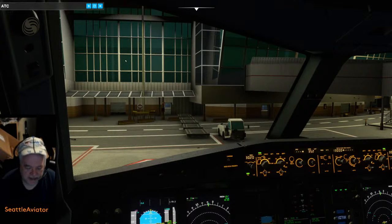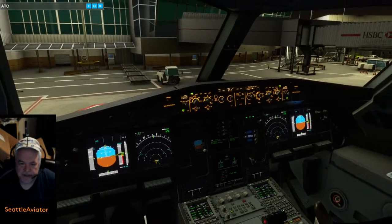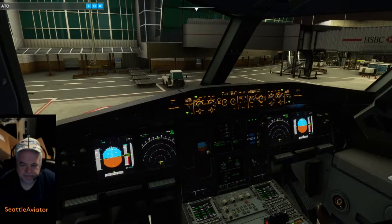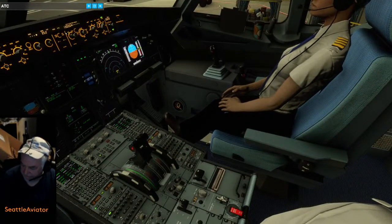Now that we've got our APU running, I think we can continue the back half of that checklist. Below the line. Windows and doors. Closed. Beacon. On. Thrust levers. Idle. Parking brake. On. Before start checklist complete.